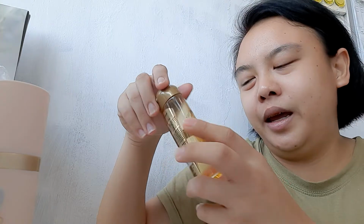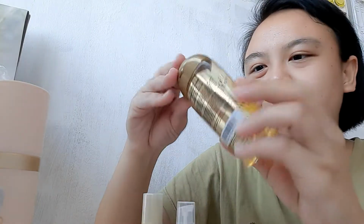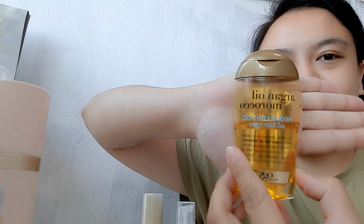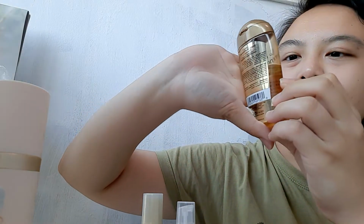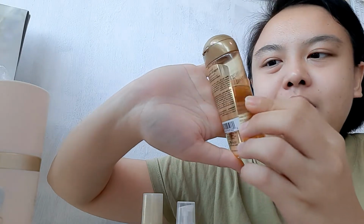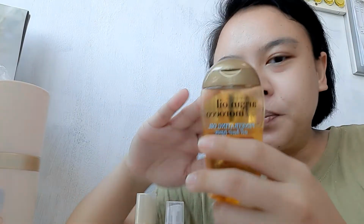And moving on to the next one is my hair care products. I have three hair care products. The first one is from OGX. It's a penetrating oil for all hair types. It's an argan oil of Morocco. It's quite good. I used it quite a lot of times before and I really liked it.